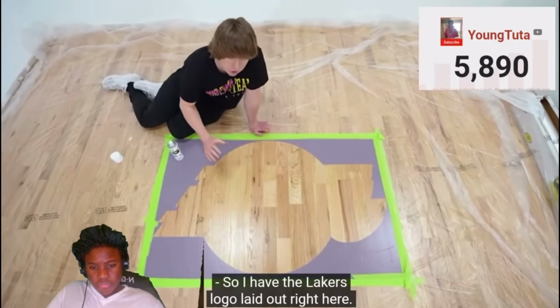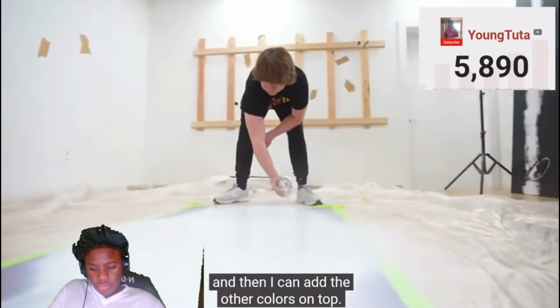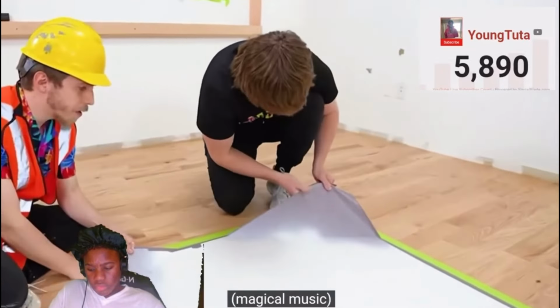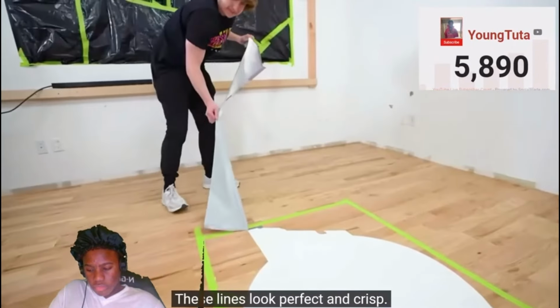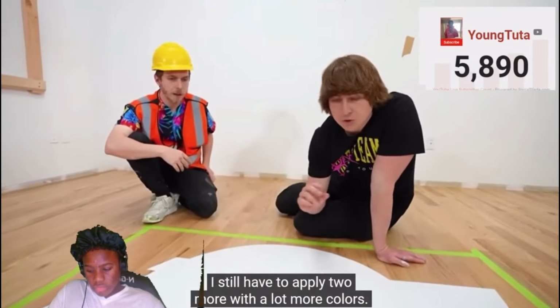So I have the Lakers logo laid out right here. I have to fill it in with the color white. That's step one, and then I can add the other colors on top. We're going to remove our first stencil and see how our outline came out. These lines look perfect and crisp. This is what the Lakers logo looks like with one stencil. I still have to apply two more with a lot more colors.